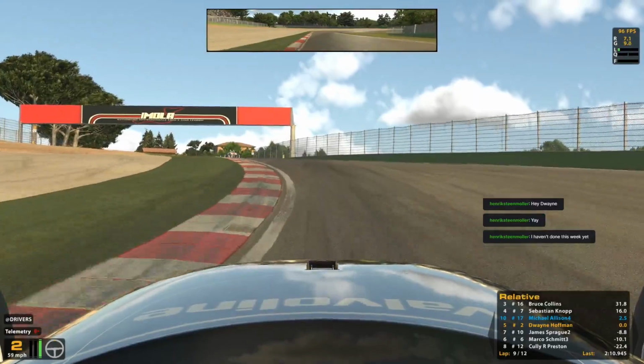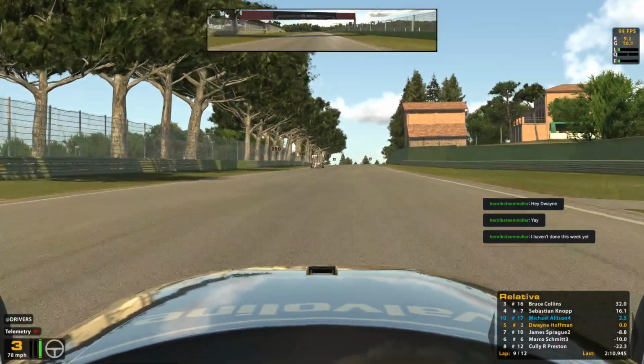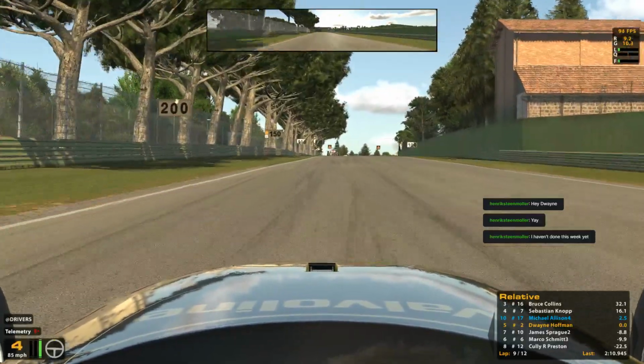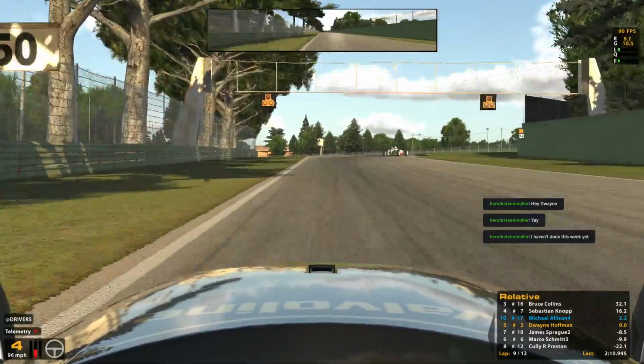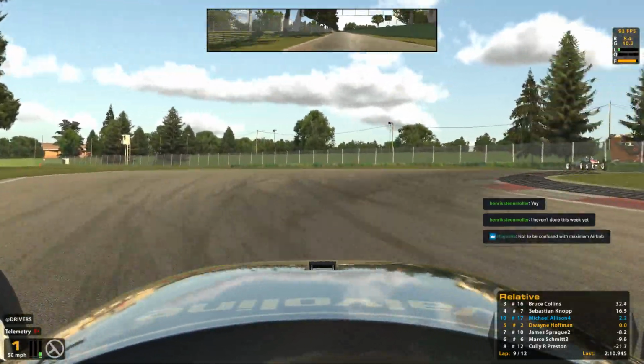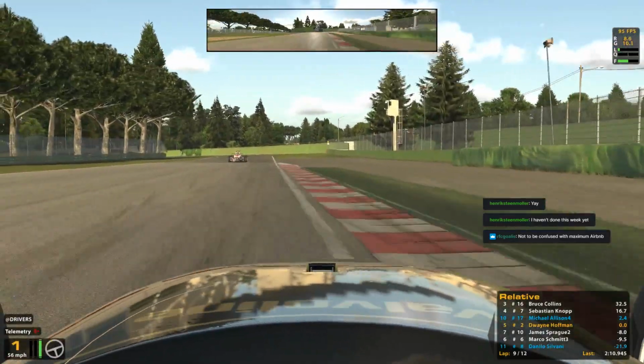This corner, the Aqua Minerale, is so scary in any car because you are trail braking the second half of the corner while slowing it down. And the line you have to take is so precise.